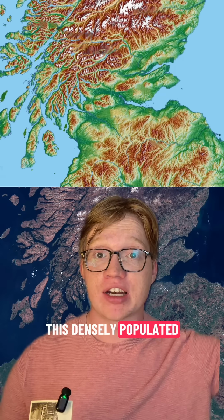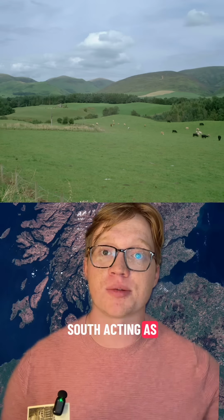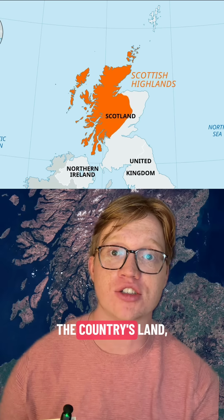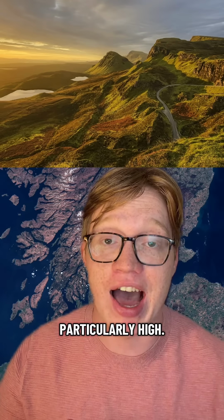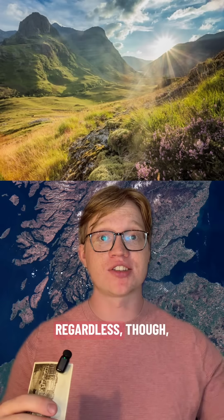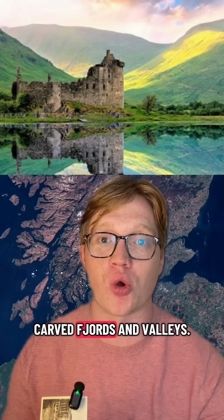This densely populated valley is bordered by mountains on both sides, with the southern uplands to the south acting as a border region with England, and the Scottish Highlands to the north taking up more than half of the country's land but being home to less than 5% of its population. Now, despite being called the Highlands, these mountains aren't particularly high. The highest point in all of the United Kingdom, Ben Nevis, is here at only 4,400 feet above sea level. Regardless, though, these are some of the most beautiful landscapes in Europe, with striking glacially carved fjords and valleys.